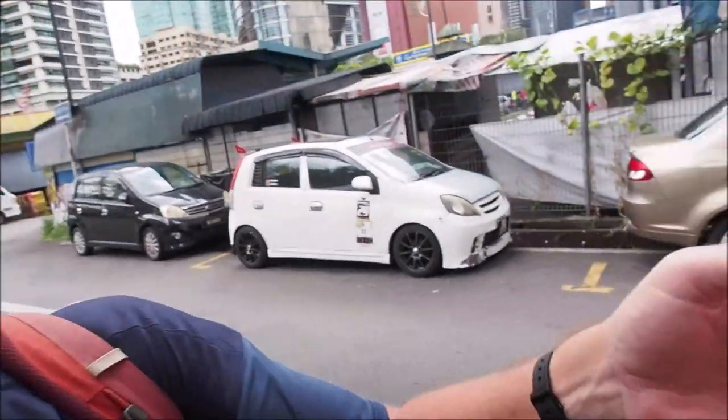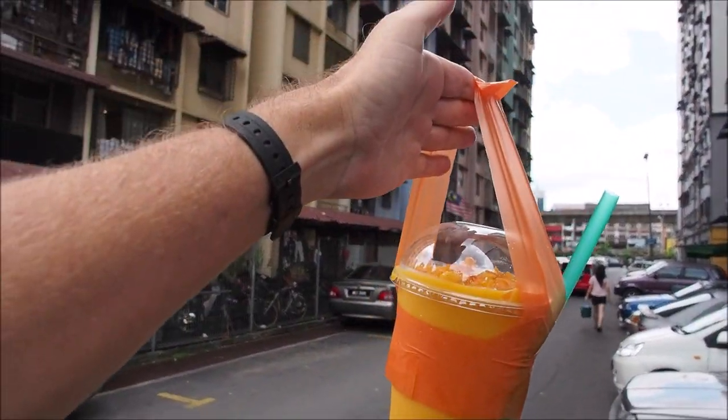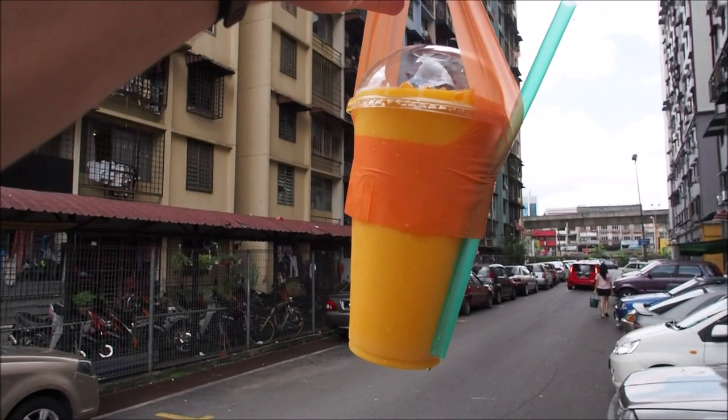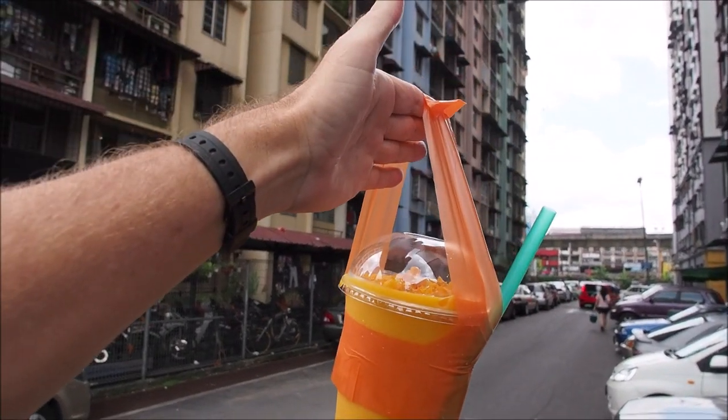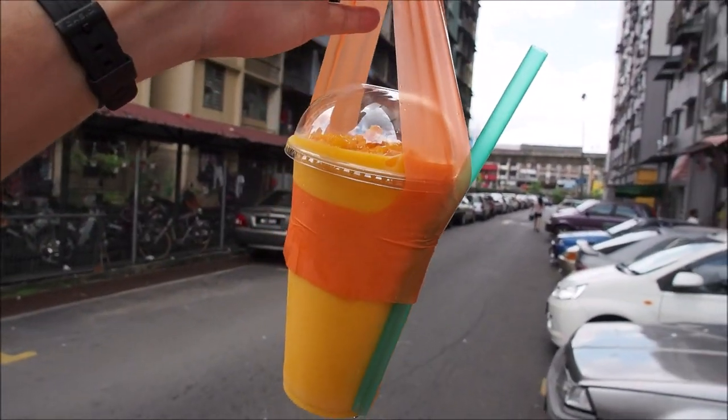This is turning into quite the adventure. You won't believe what I just got for my Mangga Susu. Check this out. It's huge. I've got like a wide angle lens on this camera and I can't even get the whole thing in there. So heavy, I can barely lift it.